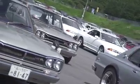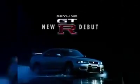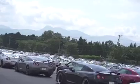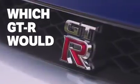Whether you love or hate the GTR, it has and likely will always be supercar rivaling performance with understated looks and a price tag 1/2 that of most of the cars it competes with. So given the choice, money no object, which GTR badge car would you pick up?